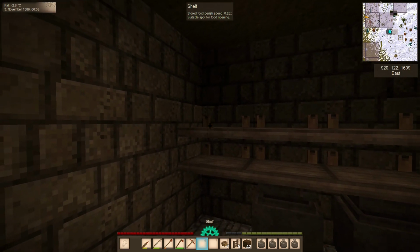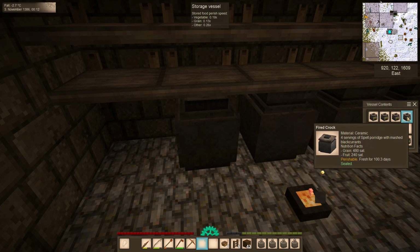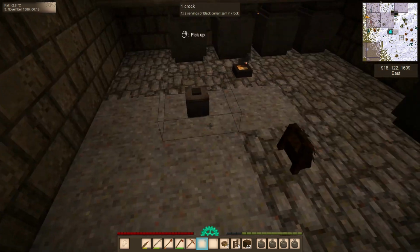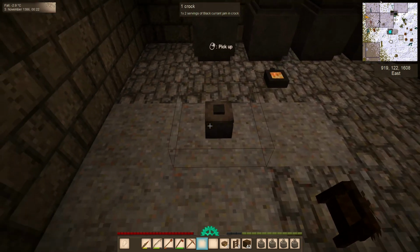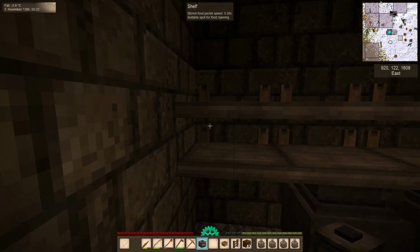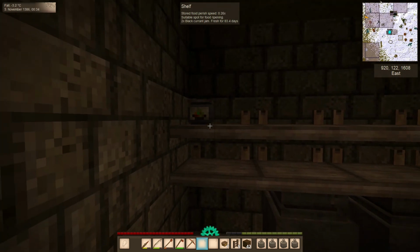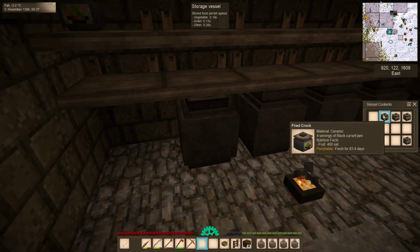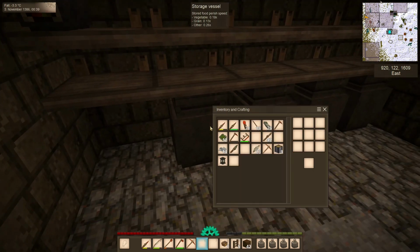And shelves do a certain specific thing when you put fired crocks full of food on them. Unlike when you put them on the ground, if we look at this, we only get information on what's in this crock, not the condition it's in. But if we put it on the shelf, it'll actually tell us how long it will be fresh for. So I'm going to dig out all of our crocks from our vessels here. I'm going to put them on the shelves so that we have a much easier display of our food so we know when it's time to make more.